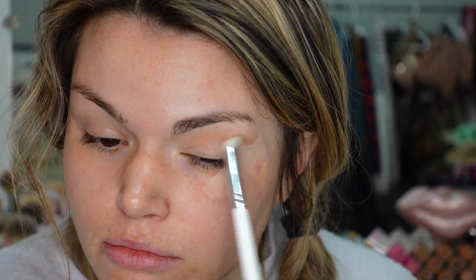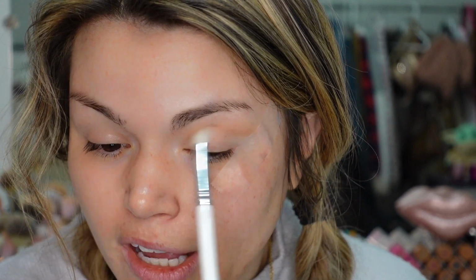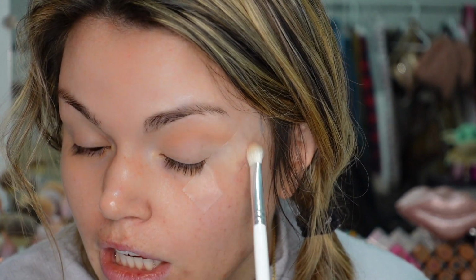I'm putting that just right over my natural crease line, still keeping it pretty low because I am going to use a concealer to cut my crease just so I can give these shimmers a fair shot, to have a white base underneath so they can really pop and do their thing.